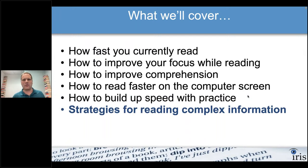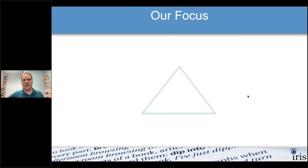We'll also talk about how to go about reading complex information, because it's one thing to read a short article or a news article or a blog post. It's a whole different thing when you're dealing with an advanced level physics textbook. So our focus has to be in three areas.